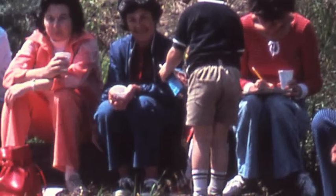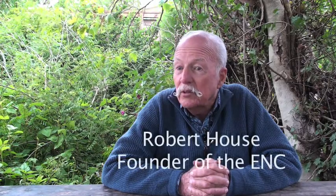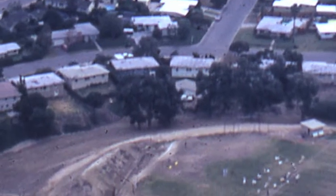Thanks to the vision of the science department at Newport Harbor High School, teachers like Robert House and others that saw this parcel of land that could become an outdoor classroom for their students. And so it was my idea to create a natural area of native plants to California, depicting the many plant communities that we have.